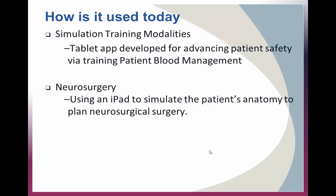Some other ways that mobile technology is being used in simulation training: there was the development of a tablet app for advancing patient safety with the patient blood management program. There is a tool that provides a 3D environment to the user, and it shows a patient in a simulated medical environment with medical equipment, and the learner has to decide which blood products to transfuse and if they're appropriate or not, and later they're able to go back into the scenario and review their decisions.